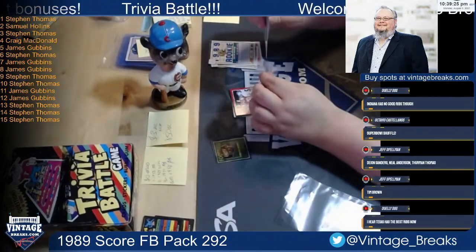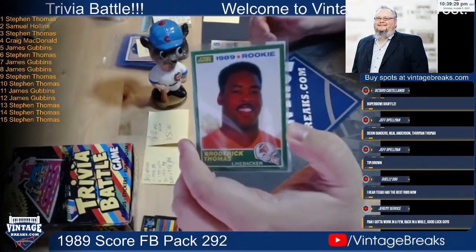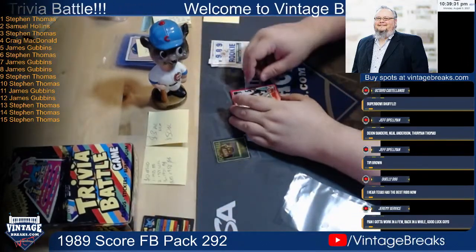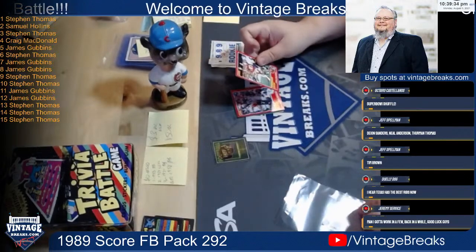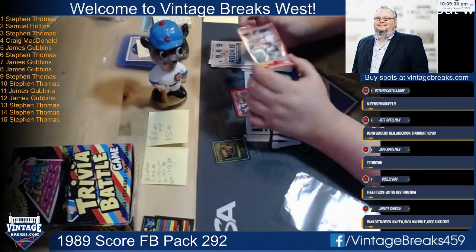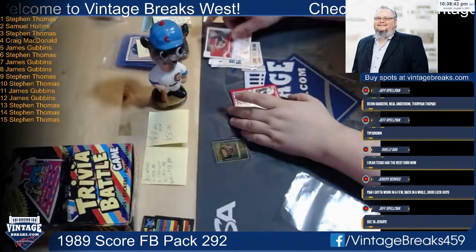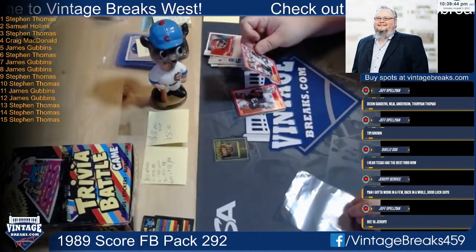Broderick Thomas, spot 6. You know, I know there's a whole battle between Kansas, Carolina, Oklahoma, Kansas City, Texas. Stephen Page, spot 7. But a good rib is a good rib no matter where it's cooked.